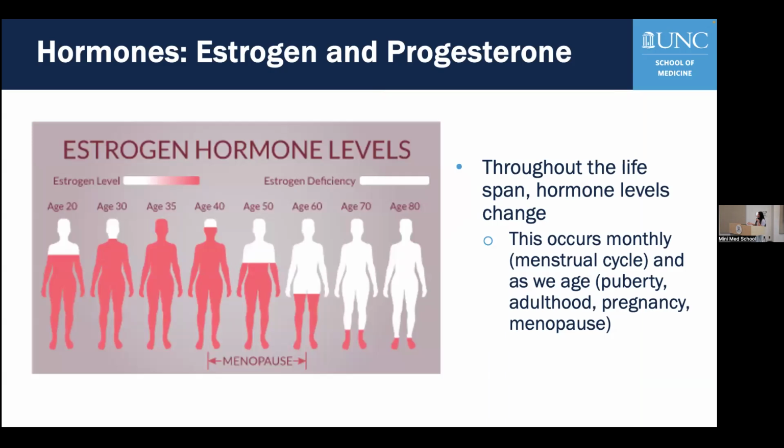So throughout our lifespan, these hormone levels change. This happens both on a monthly occurrence with our menstrual cycles, but then this also happens as we age, through puberty, adulthood, as we become pregnant, and then as we go through menopause.